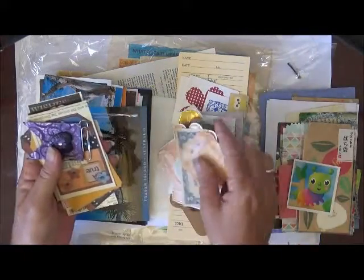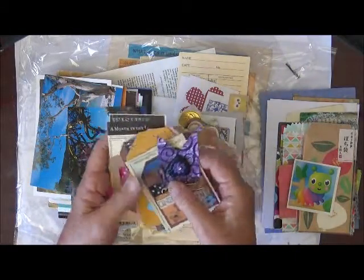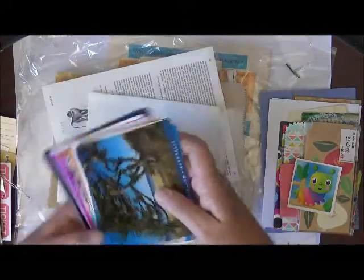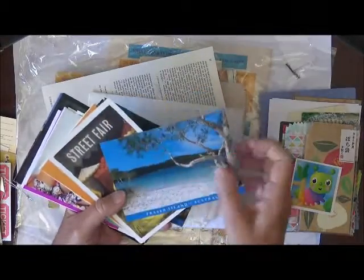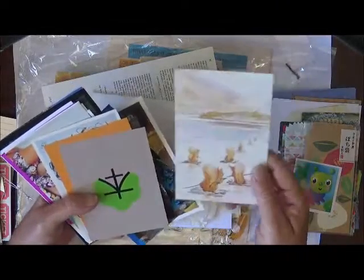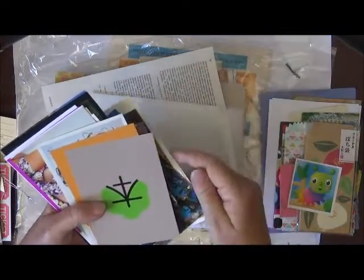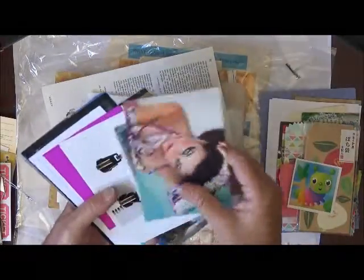So I went through, this is just one of the bags I went through, and I got all these, and I kind of put them in little categories. So that's all my little ephemera bits. And then this, look at all these gorgeous postcards that I had. They're actually from Australia. This one here, some squirrels on some water. That's gorgeous. The World of Peter Rabbit. And these cards. So I've got quite a few of them.